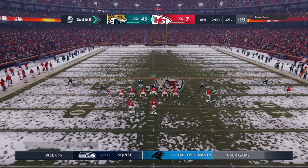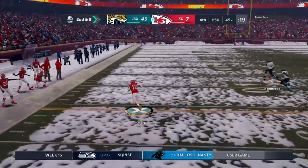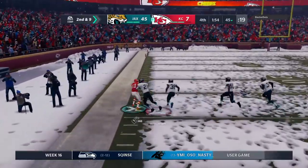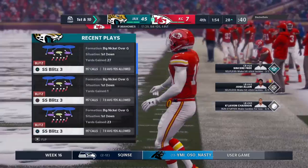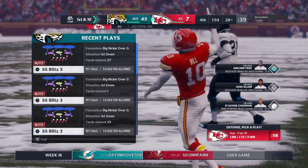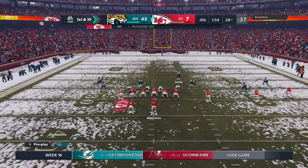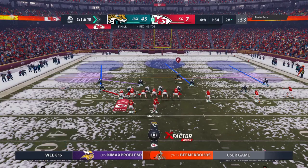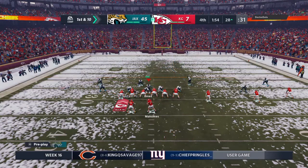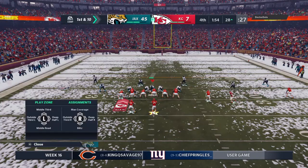On 2nd and 9, Mahomes gets this one to Hill. And he is out of bounds, but not before he's inside the 30. 27 yards there, a 1st down. Offense for them has been at a premium. You wonder where plays like that have been all game long. They're thinking the exact same thing themselves, but they're also looking forward now, because now these plays are really for next week, trying to get some momentum going.